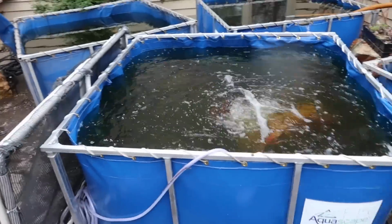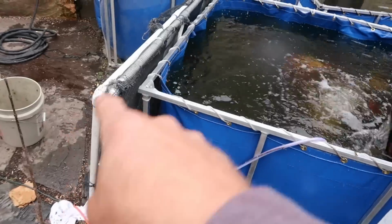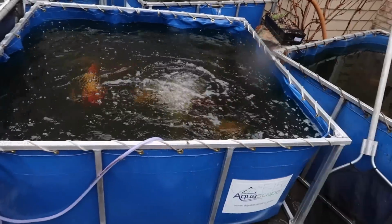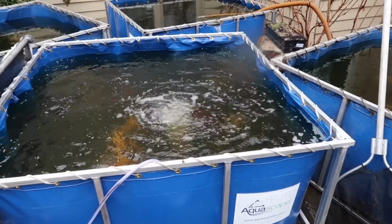Also, one thing to remember, after we get fish into these tubs is we cover them up. So we have these plastic net tarps that are modular, and we'll just put them over the top so that the fish don't end up jumping out or flapping out while we're in the middle of doing cleanouts.